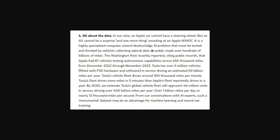It's actually right here. I'm going to try to not zoom in too much so it becomes blurry. I just want to keep it like this. So this was actually cited by the other people out there. Basically, in their view, an Apple car cannot have a steering wheel, but an AV cannot be a surprise. And one more thing, unveiling at the Apple WWDC, it is a highly specialized computer with vision, robotics, edge AI, and problem solving. It has to be tested and iterated by vehicles collecting optical data.